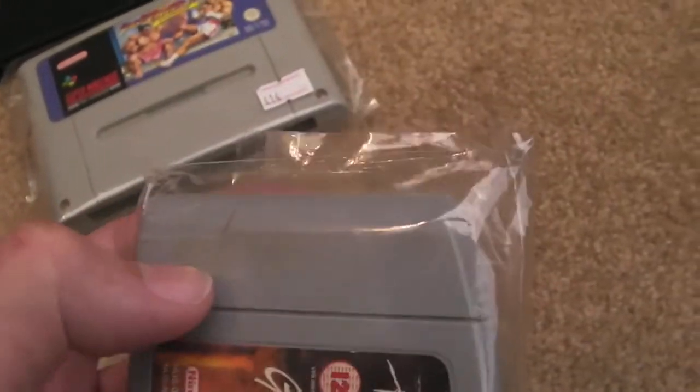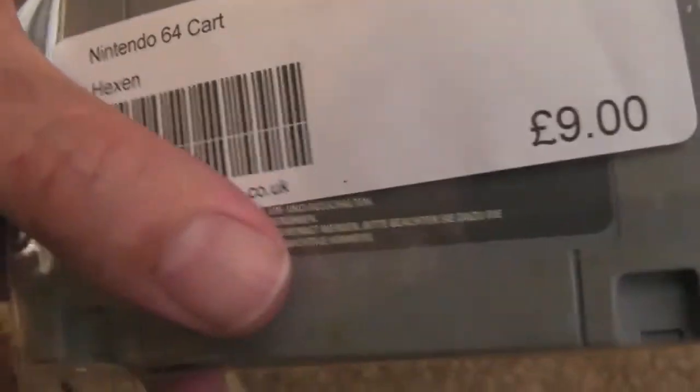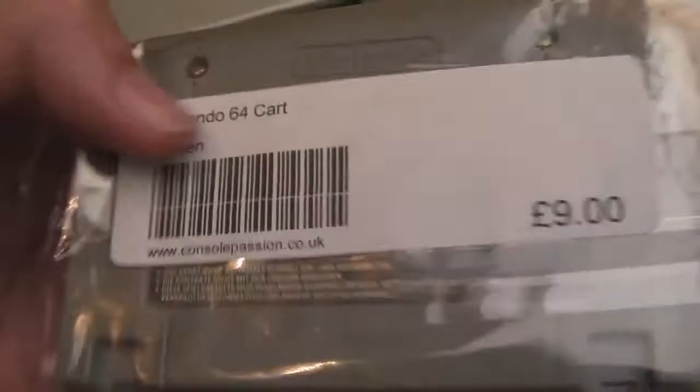It's a little bit yellowed, and you can see here. I'll try and clean it with a bit of plastic cleaner, but it might need a bit of H2O2. I suspect it's dirt because it's in little patches rather than all over the whole thing. But yeah, £9, probably could have got that a little bit cheaper, but it's a pretty good game. But that was all I picked up.